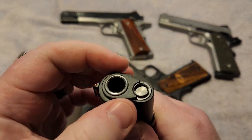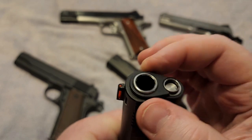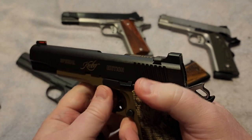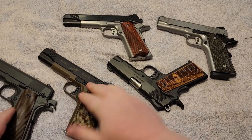Even after I have it depressed, I cannot rotate that, because there again, we're fighting the inside fitment of the slide as well as the fitment to the barrel, because those tolerances are just that much tighter. That is something that Kimber has done. Okay? That's a comparison with one of them.